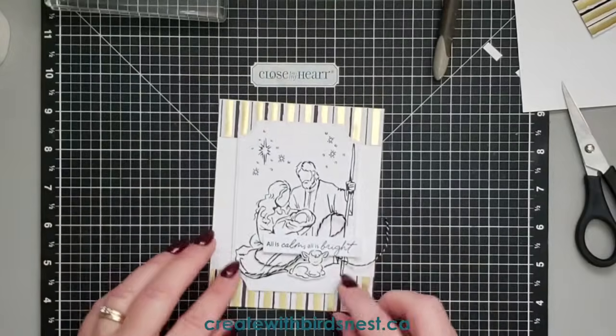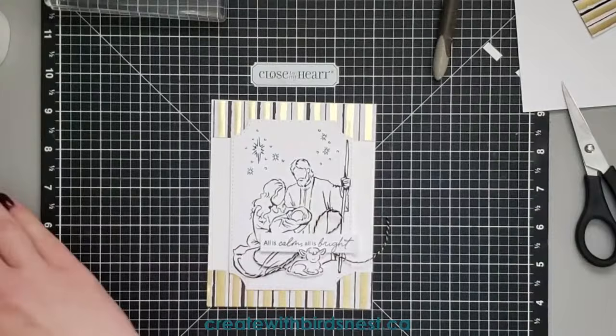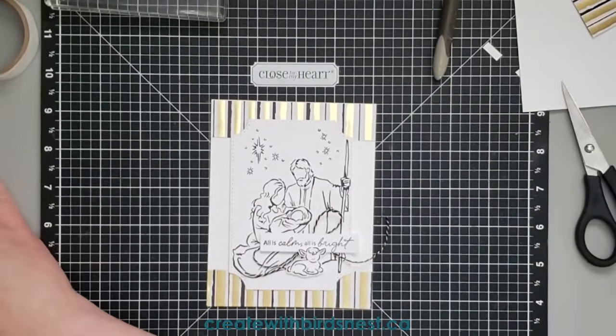All right, to finish off the front, remember, we're going to go all out on this card. We're going to get the inside, the envelope, we're going to do all the things. So for this one, thanks, Brenda. I'm so glad you like it.